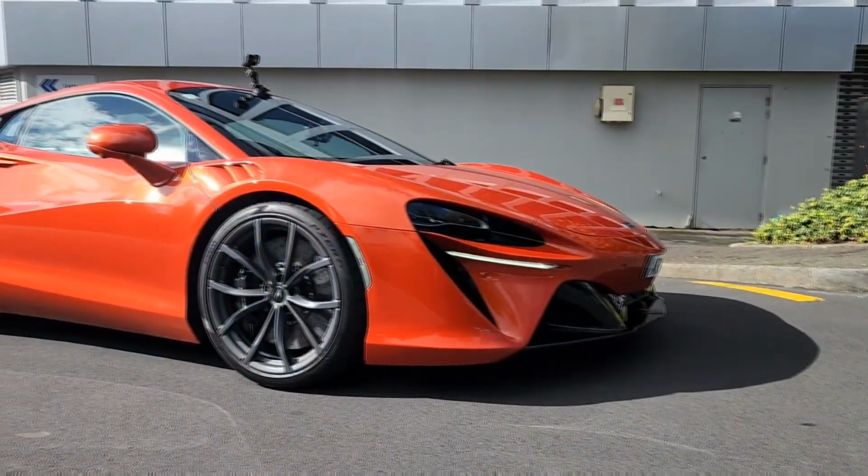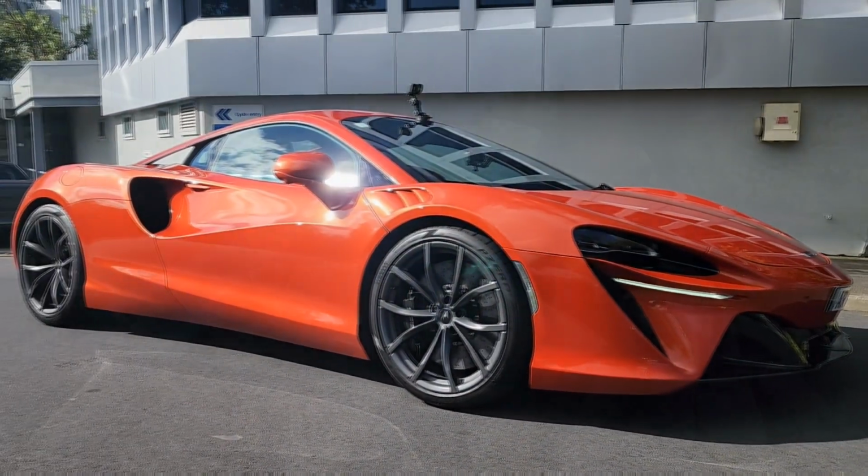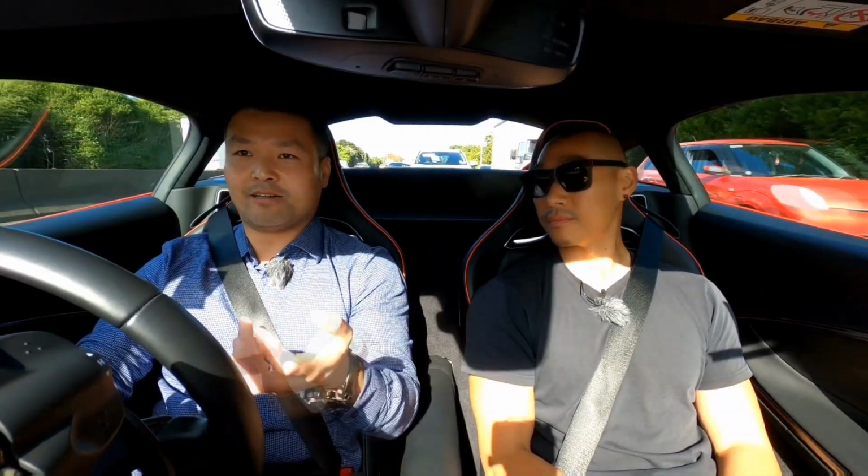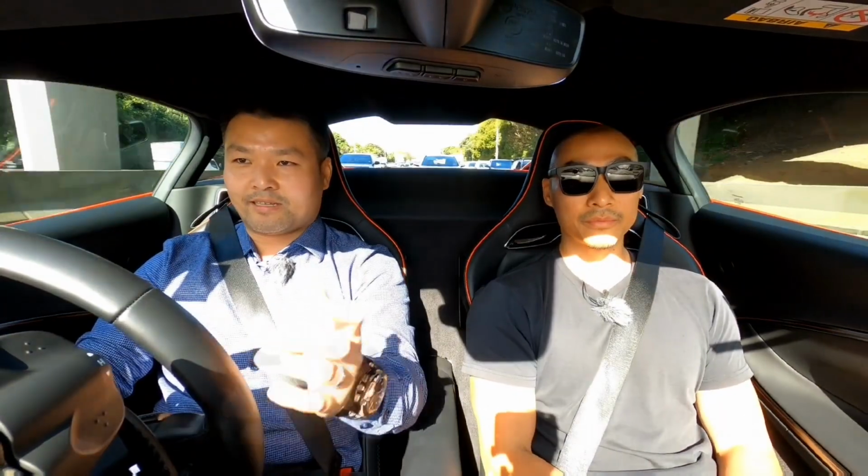But no, this car is amazing, to be honest. If you were wanting a car that you can drive around every day and has supercar looks, has this supercar power, like 671 horsepower, that's a huge amount of power. And the fact that it's got a hybrid system, so it's probably really fuel efficient.